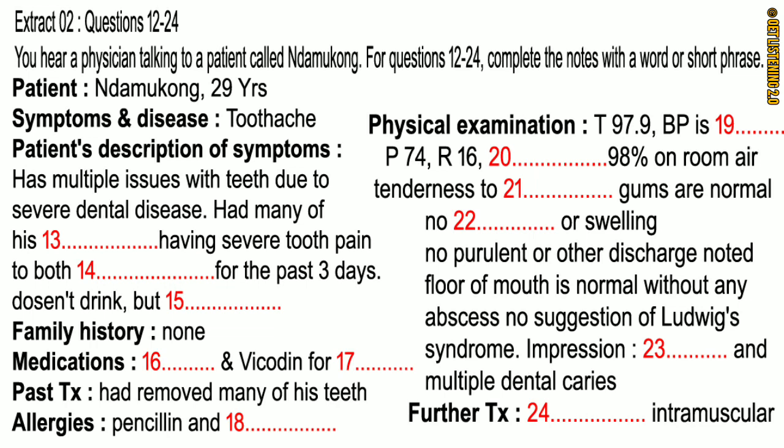Well, I am prescribing Dilaudid of 4 milligrams intramuscular, and I would suggest you go for a filling. In this treatment, the affected area of the teeth will be drilled, and the decayed substance will be removed, and the empty space will be packed with an appropriate dental filling material. Okay, doctor. Thank you.